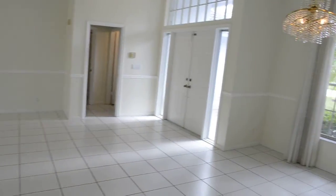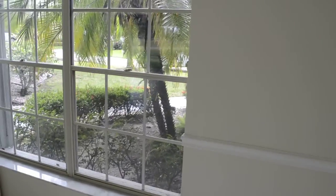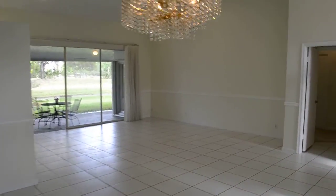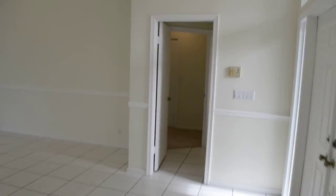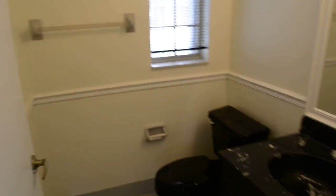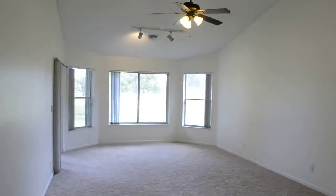Moving back through, we're coming back through the dining area, the main living area. And now we're going over toward the master bedroom. And immediately on the right is the half bath for guests. Coming back through, we have his and hers closets.